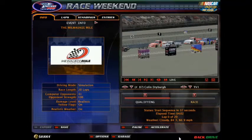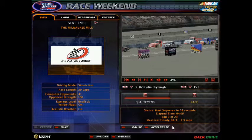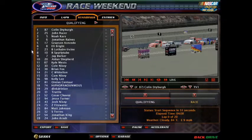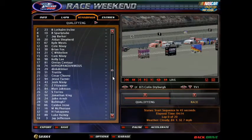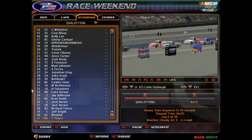We are at the Milwaukee Mile for the 10th race of Season 1 of the SCRL Rainbow Dash Truck Series. The 87 of Colin Dryberg will be leading us to the green flag. Starting beside him is the 25 of John Racer. The rest of the starting lineup: all 40 trucks entered. Of course, this track can fit 43, so we got 41. Well, technically 40.